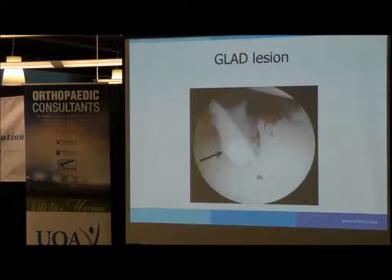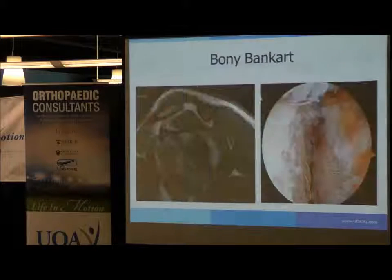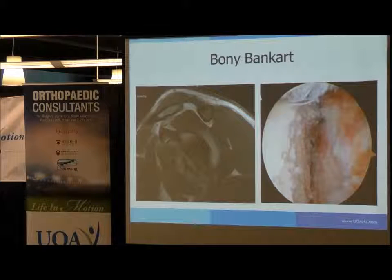A Gatt lesion, so this is a dislocation that in addition to the labral injury ends up with some articular cartilage pathology that may have an impact on degenerative arthritis later on in life. We're not really sure. And then Bony Bankart lesion.